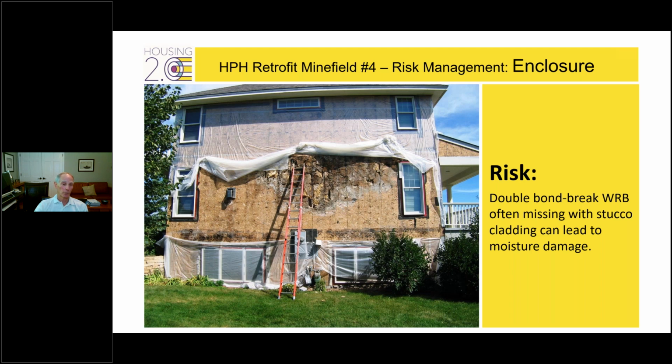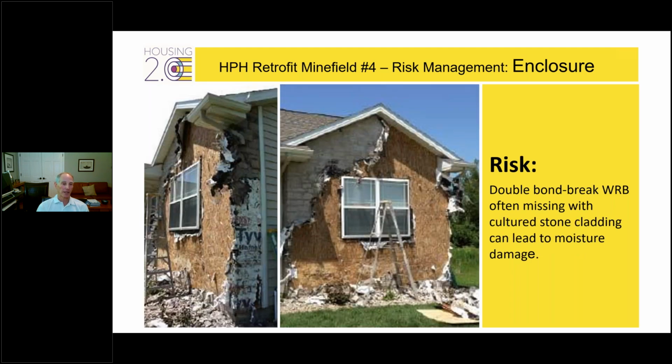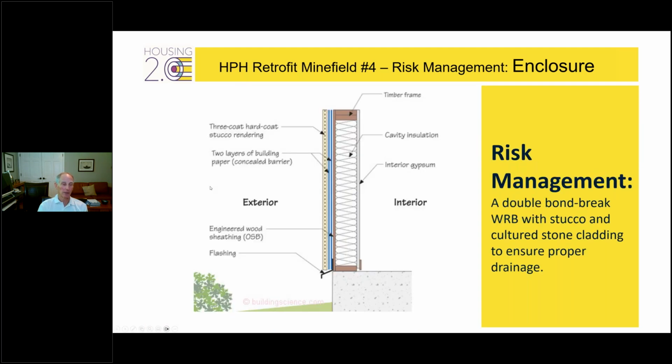And it's even worse with stucco stone. That's like a giant sponge absorbing water. And again, the double break will often be missing, and that could lead to moisture damage like you see here. It can just virtually destroy the entire wall framing and sheathing system. So this is what we really need to make sure we have.